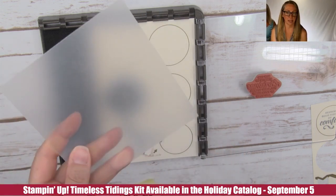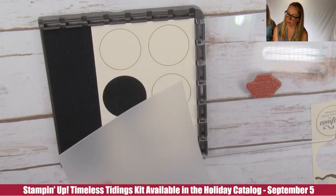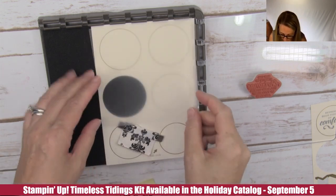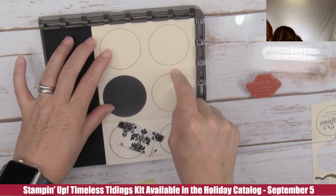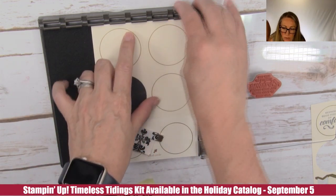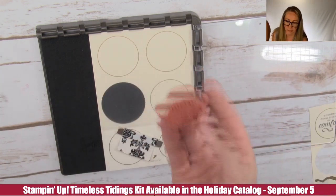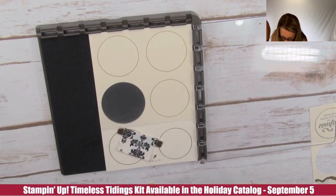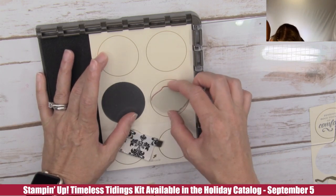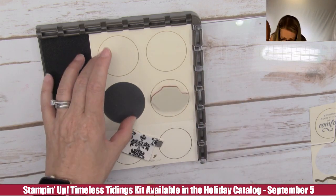This is my plastic from my old Stamp-A-Majig, but you can use window sheets. This is how I line this bad boy up. So I will place that in the corner as snug into this corner as possible. I then take the stamp which I wish to use, and I'm going to place it where I think over that circle it should go.